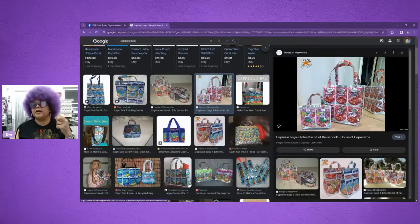LA Archery, I have to put a list together, ma'am. I ain't gonna lie. Right now, 21 Capri Sun pouches or juice pouches, sewing machine. And I'm using cotton webbing strap for mine. But if you want to do a juice pouch strap, then you don't have to do webbing.